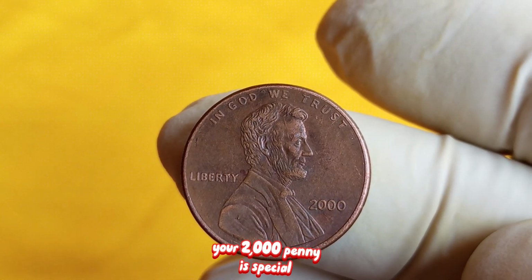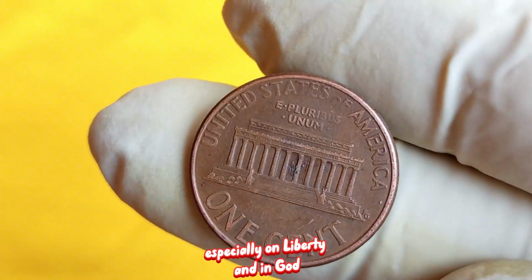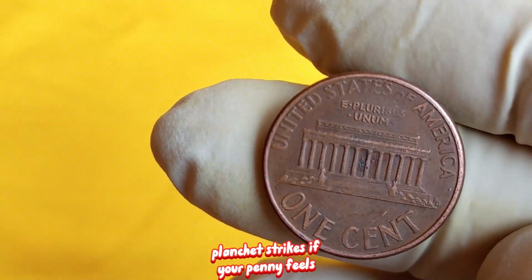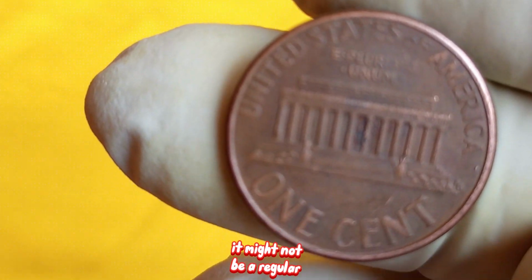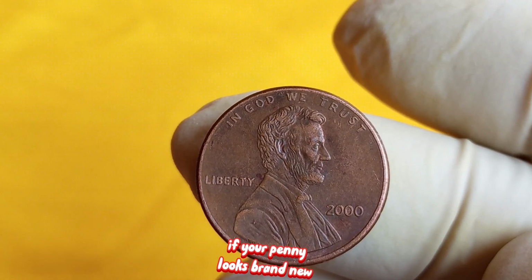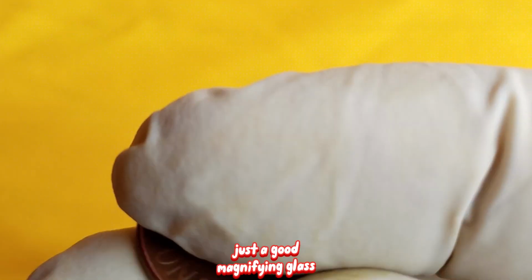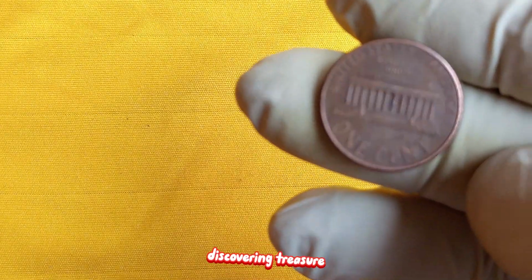So, how do you know if your 2000 penny is special? Here's what to look for: doubling on the date or lettering, especially on Liberty and In God We Trust. Center strikes where part of the design is missing or shifted, wrong planchet strikes. If your penny feels lighter, heavier, or looks silver-colored, it might not be a regular copper-plated zinc coin. Mint luster and grade. If your penny looks brand new, uncirculated, or has an amazing red color, it might be worth grading. You don't need to be an expert, just a good magnifying glass, a little patience, and maybe a scale and caliper can be your best tools for discovering treasure.